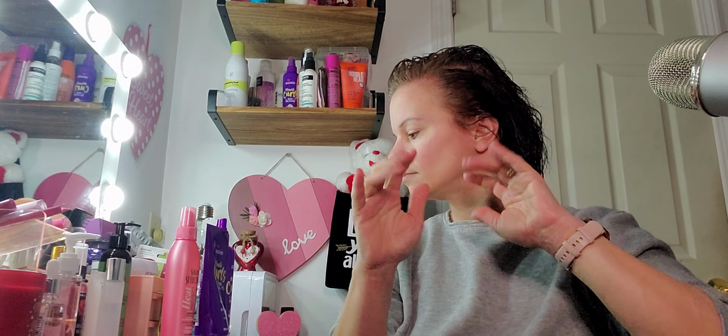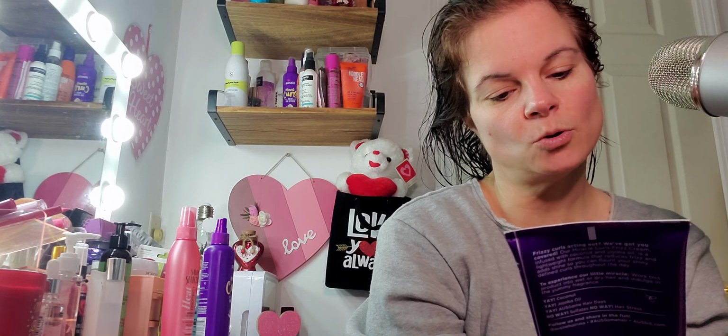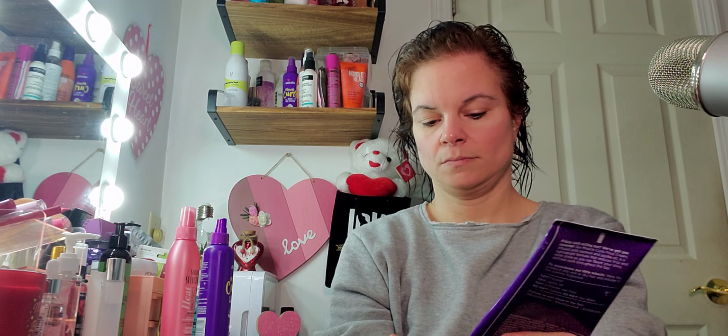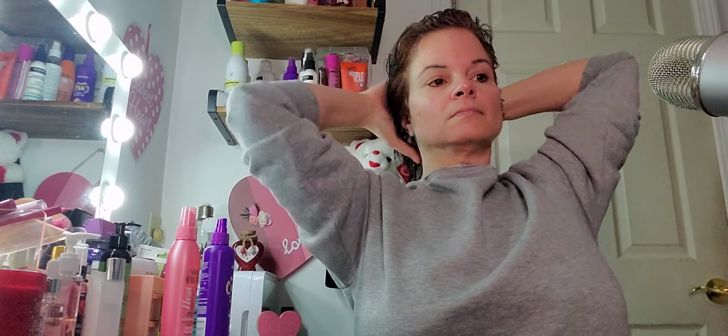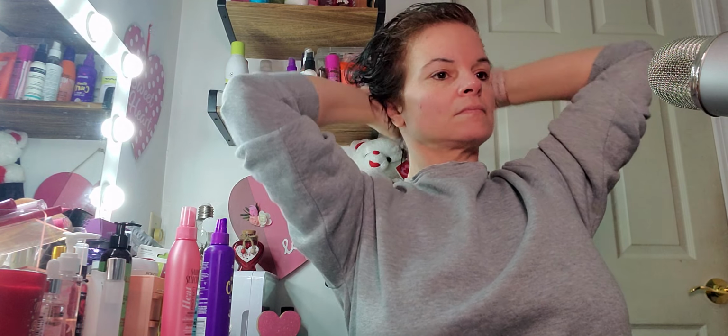Next, I'm going to put in Aussie Miracle Girls Frizz Taming Cream with coconut and jojoba oil, sulfate free. Smells so good. This smell reminds me of the beach too. I don't know if it's gonna bring my curls back that I had. I doubt it.